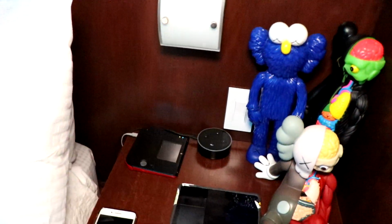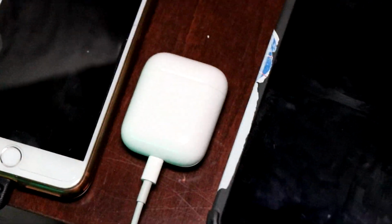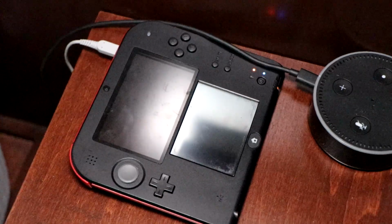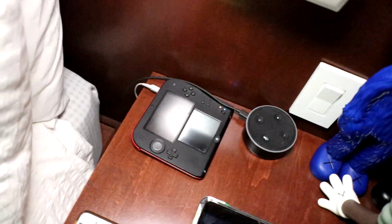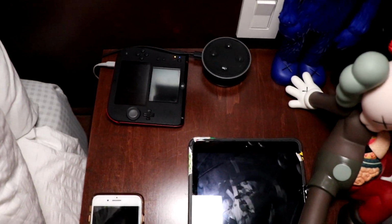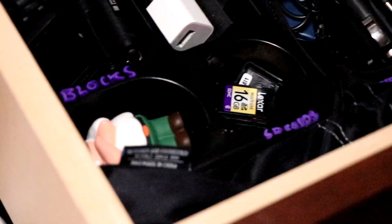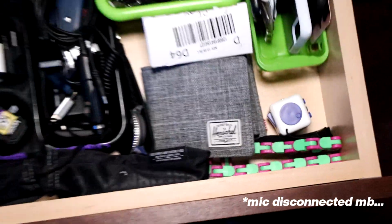Right next to that, I have my Amazon Echo, my 3DS, my iPhone, my AirPods, and my iPad that I rarely use. For those who are curious which games I still play on my 3DS, I play Kirby, Super Mario Bros, Super Mario Bros 2. I really enjoyed the new Super Mario series. I know there's only 2 games made, but I play it from time to time. I really enjoy Nintendo products, so yeah. In my drawer over here, we have some chargers, SD cards, USBs, wires, phone cases, a wallet, and some fidget toys just for when I'm really bored.